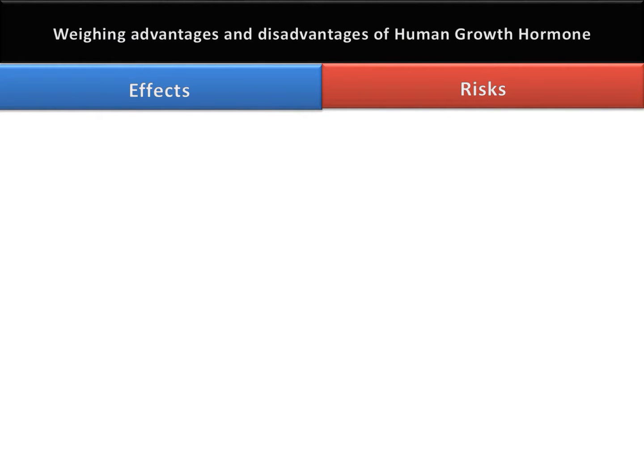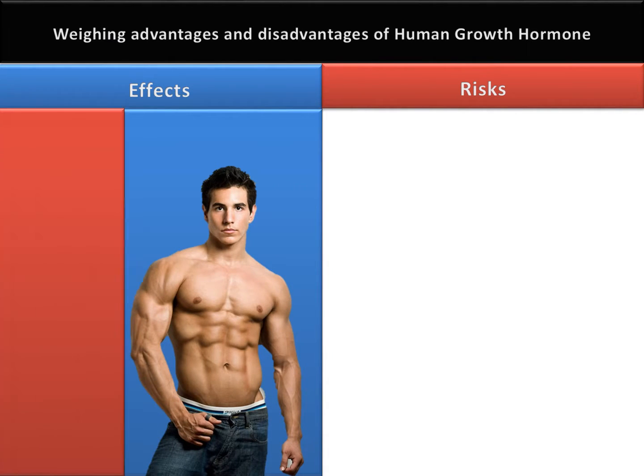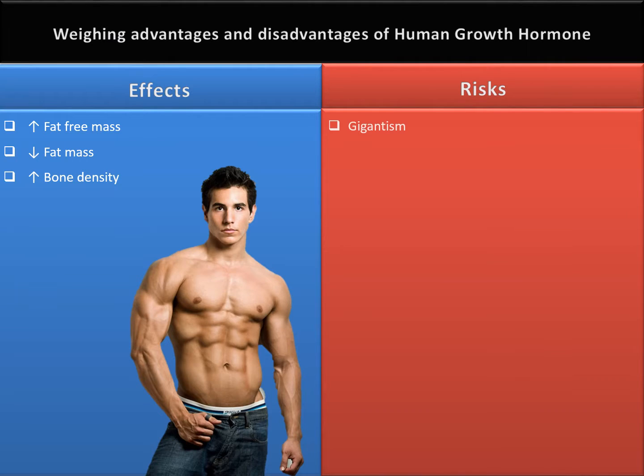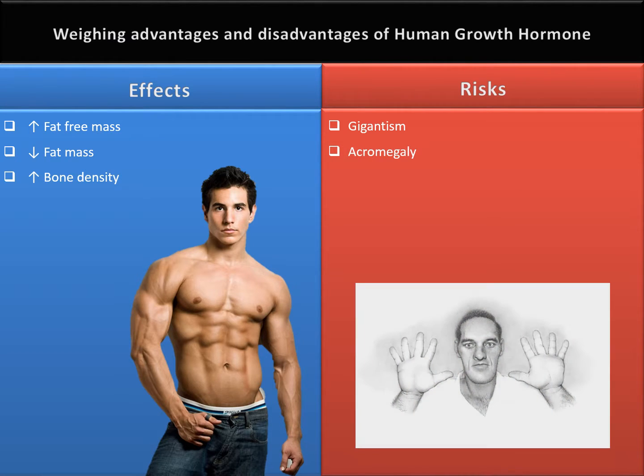Let's weigh the pros and cons of exogenic growth hormone. The positive effects we've already discussed. The negative effects include gigantism. This develops if the hormone is used by individuals who are still growing. Acromegaly: if the individual has already reached skeletal maturity, structures like one's jaws, hands, ears, and nose never stop growing, and growth hormone stimulates this.